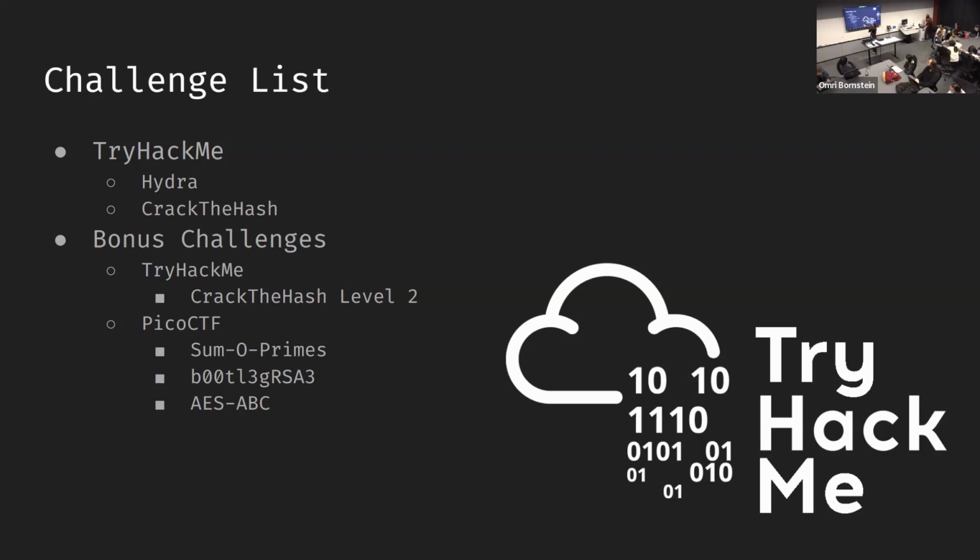So Crack the Hash level 2 is also on Try Hack Me. It is a more advanced hash cracking exercise. It will probably fry your CPU. But anyway, if you don't feel like doing hashing and you want to try some other cryptography challenges, there's also some from Pico CTF, another CTF platform, including Summer Prime's Bootleg RSA and AES ABC. But if you want to go ahead and do the more advanced challenges, go ahead.